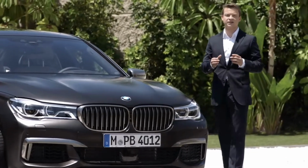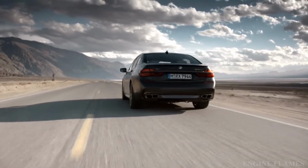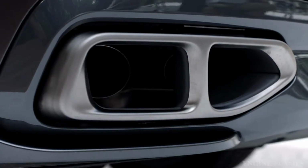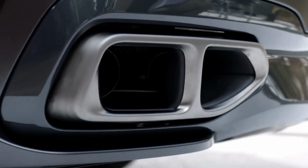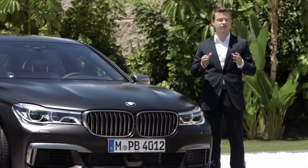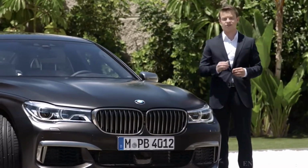The sporting character of the rear fascia with its central black area highlights the M sport exhaust system's diamond-shaped twin tailpipe, which generates an emotionally rich V12 soundtrack. All eye-catching features shine in BMW's cerium grey finish.